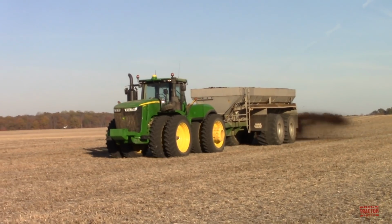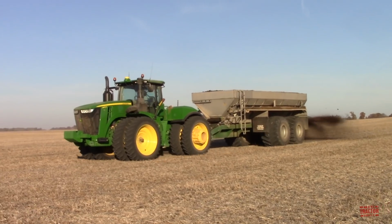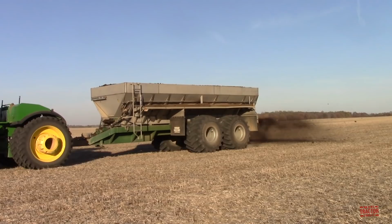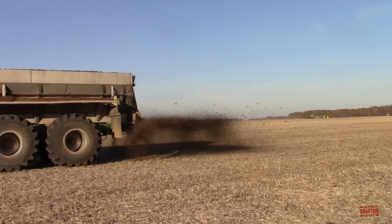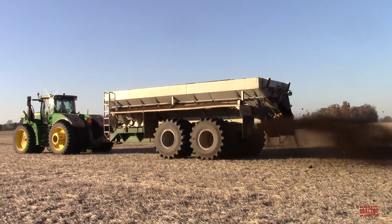The second large spreader used in this farming operation is a 30-foot Chandler. It carries 25 tons of chicken litter and spreads 30 feet wide. It is being operated by a 470 engine horsepower John Deere 9470R articulated four-wheel drive tractor.